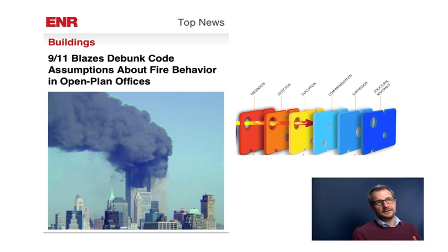The outcome of this fire, of this terrorist attack, is very sad, particularly sad. We're talking about thousands of people who lost their lives. We're talking about the scar that it produced in the United States and pretty much in the whole world, and the geopolitical consequences that this led to. So, the prevention layer. The fire was not prevented.